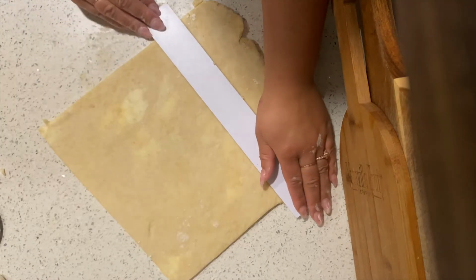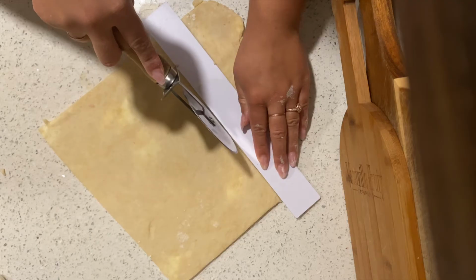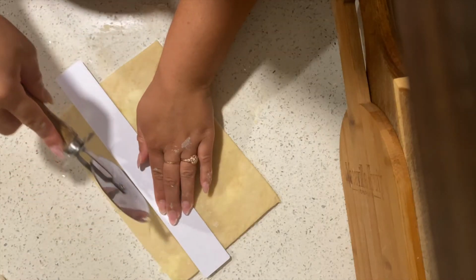So yeah, chicken pot pie is really good, and I will leave all the ingredients down below on how I make that, but that is definitely a staple around here as well for the winter and fall time.